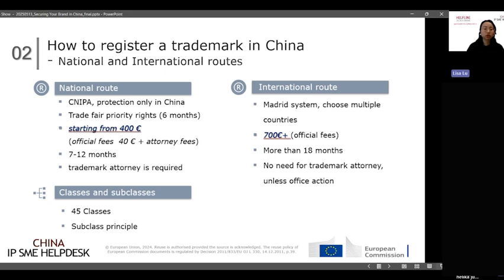The cost of the national route includes the official fees of 40 euros and the attorney fees. So in total, you are looking at more than 400 euros, depending on your trademark situation and whether or not your trademark will be refused. If so, you should expect to spend an extra 1,000 euros later on. If you go to court, then it will be more than 10,000 euros you pay. Therefore, again, trademark search is very important.